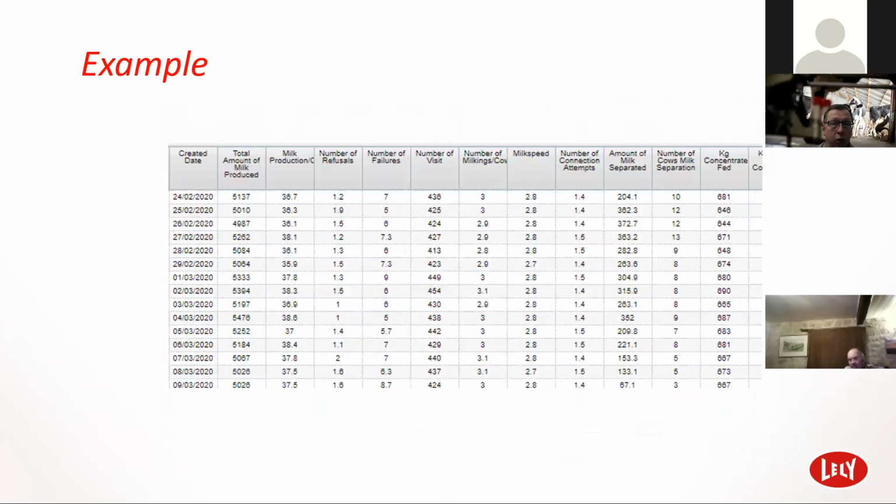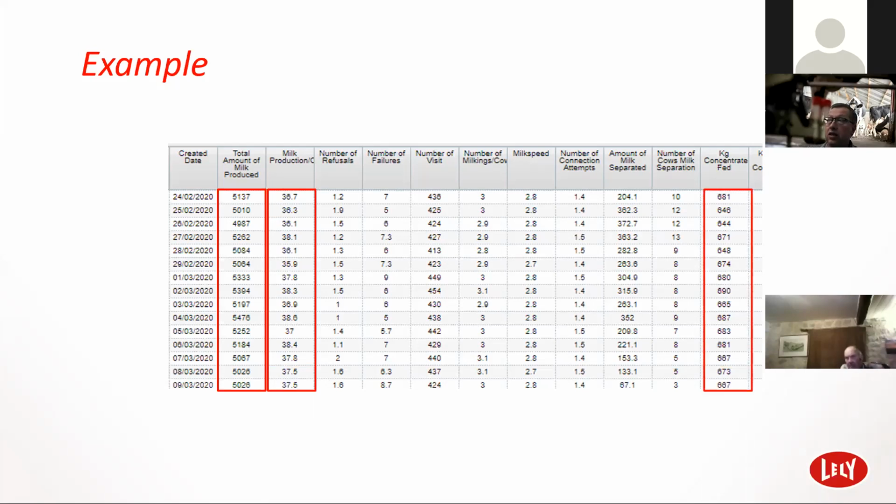To give you a little more, and I'm very sorry it's a little bit small, this is then February 2020, so 6 months in, feeding about 5,200 kilos of milk, doing about 36, 37 kilos of milk per cow. So yield actually went up a bit, and he is only feeding just under 700 kilos of concentrates. The concentrate optimizer is still optimizing the herd, reducing the concentrates, and making sure that these cows are happy.